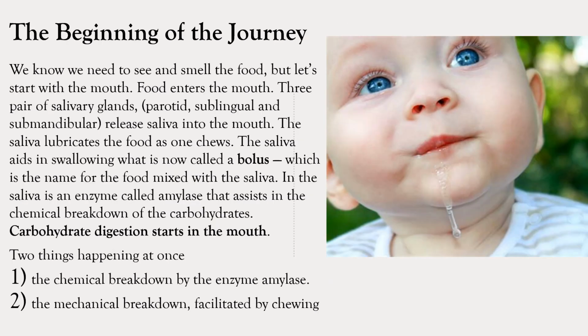We know we need to see and smell the food, but let's start with the mouth. Food enters the mouth. Three pairs of salivary glands, parotid, sublingual, and submandibular, release saliva into the mouth. The saliva lubricates the food as you chew. The saliva aids in swallowing what is now called a bolus, which is the name for the food mixed with the saliva. In the saliva is an enzyme called amylase that assists in the chemical breakdown of the carbohydrates. Carbohydrate digestion starts in the mouth. Two things happen at once: the chemical breakdown by the enzyme amylase and the mechanical breakdown facilitated by you chewing.